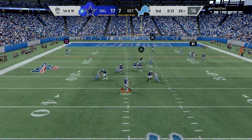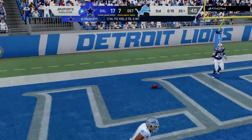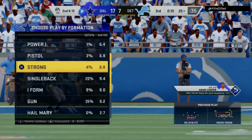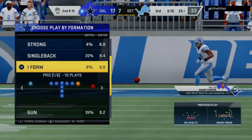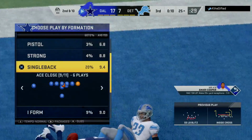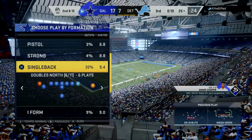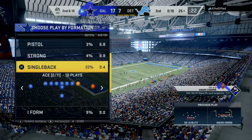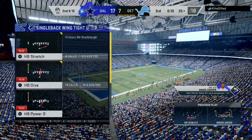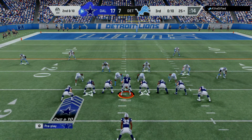On first and 10, Prescott. And that will be incomplete. Would have been a big hitter if they had connected. Instead, it's second down. An incomplete pass leads to 2nd and 10 from the 25.